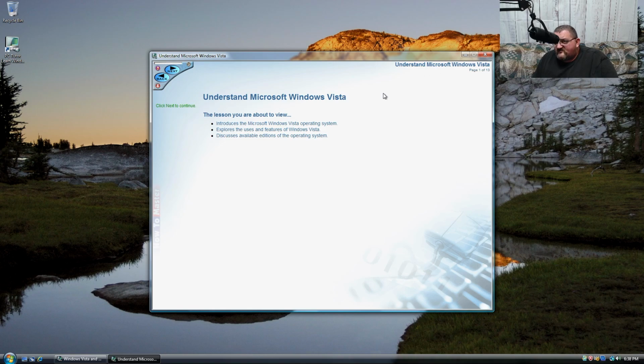Understanding Windows Vista. Introduces the Microsoft Windows Vista operating system. Explores uses and features of Windows Vista. Discusses available editions of the operating system. Press next to continue.